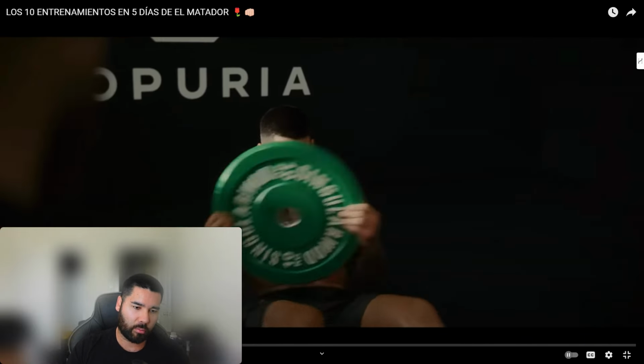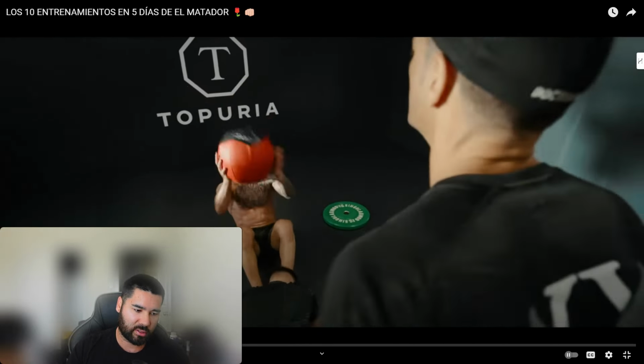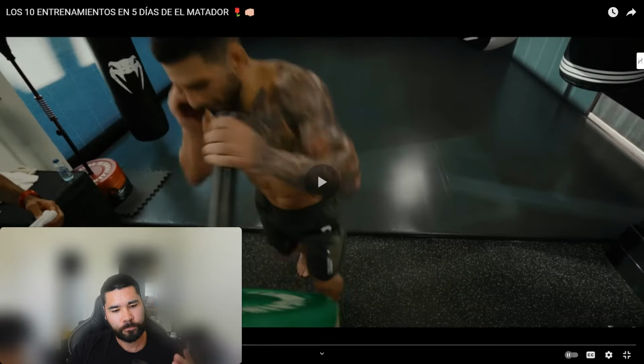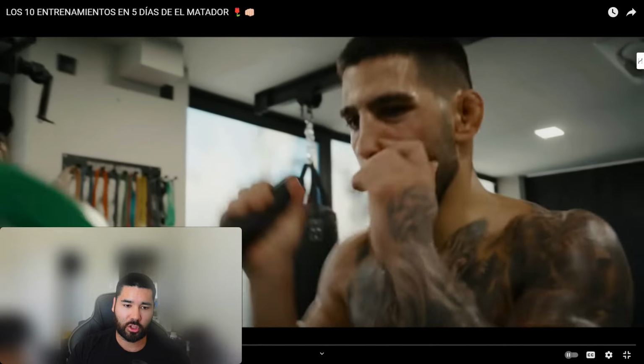Completely fine, nothing wrong with that. I'll probably place that at the end of the session instead of in the middle. This little landmine thing is the same thing. There should be some intent behind it.